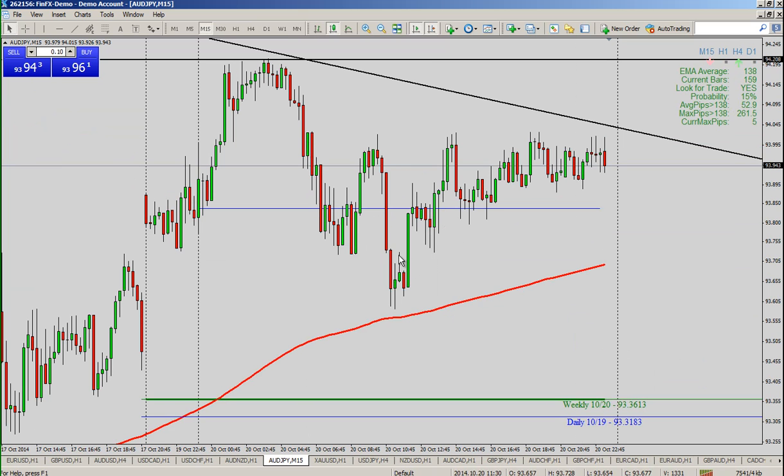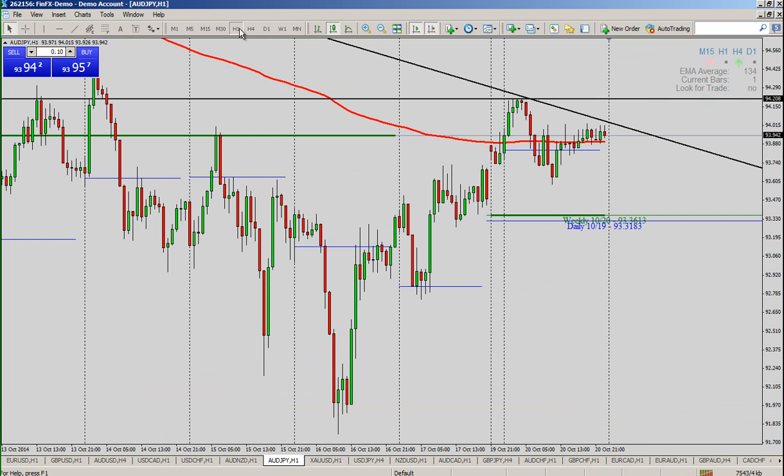The 15-minute chart got really close to hitting, but it didn't hit. And so if this breaks and runs up a nice little bit, then this little 15% probability is going to run up nicely into 70, 80, 90%. And then we'll end up with a nice opportunity to short Aussie yen at a higher price. But at this point, I'm looking to buy that break. And that's about it for the Aussie yen. So it should be a nice little setup.